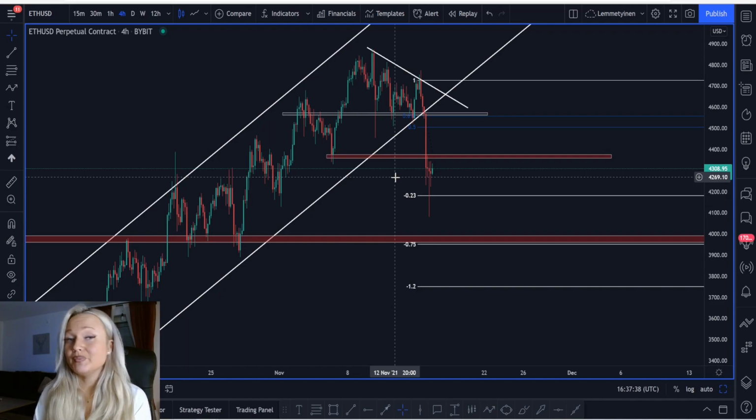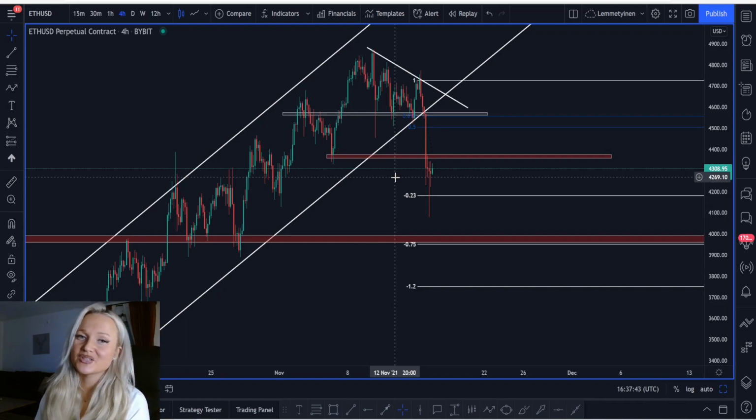So it's a very bearish market right now, so we just have to wait and see what the market is doing against these levels that I was talking about.